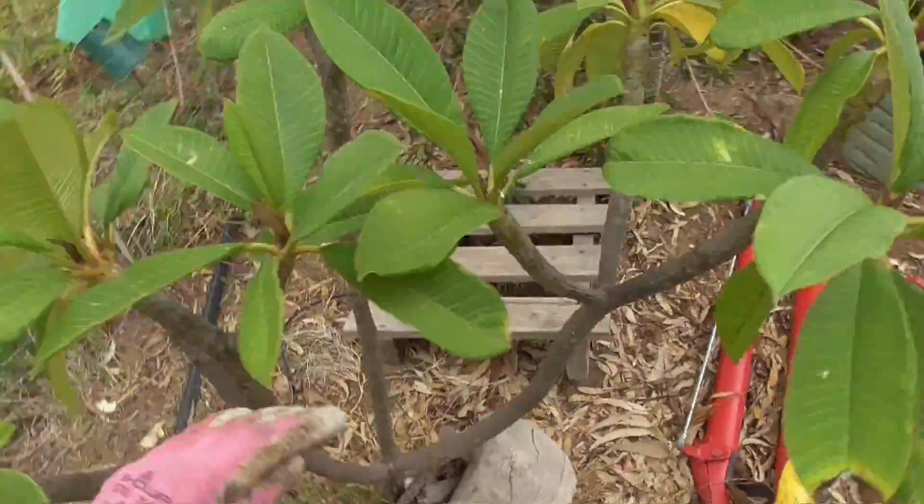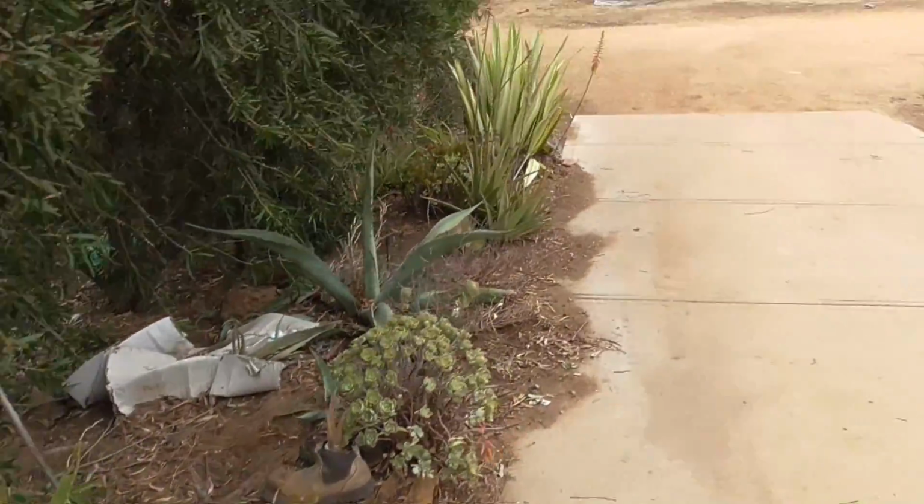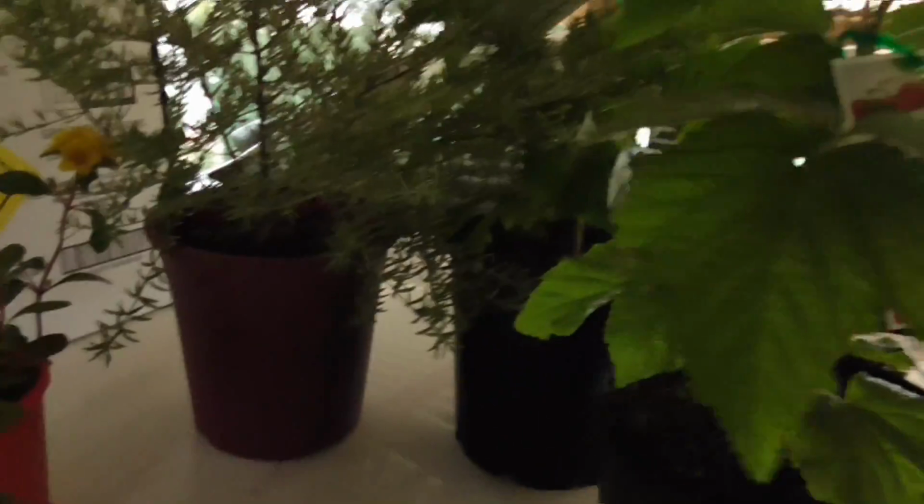Frangipani's finished now. That's some nice flowers. Succulents there. Then there's a few more plants. I'm going to plant some raspberries and a few other things that we bought yesterday.